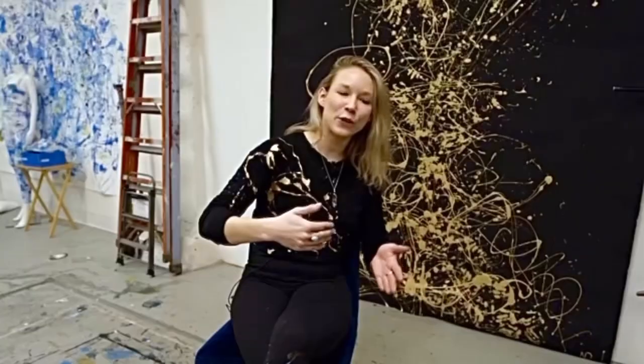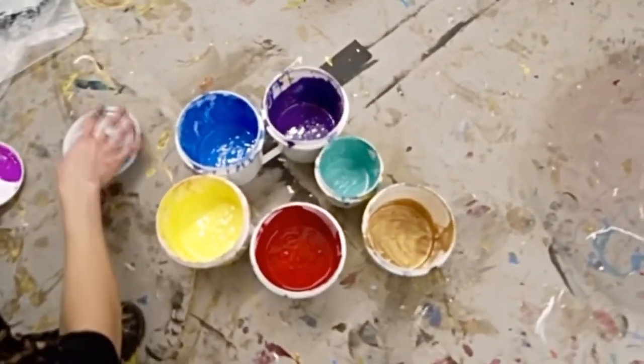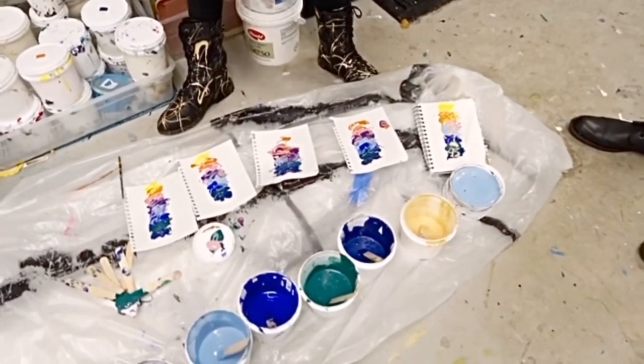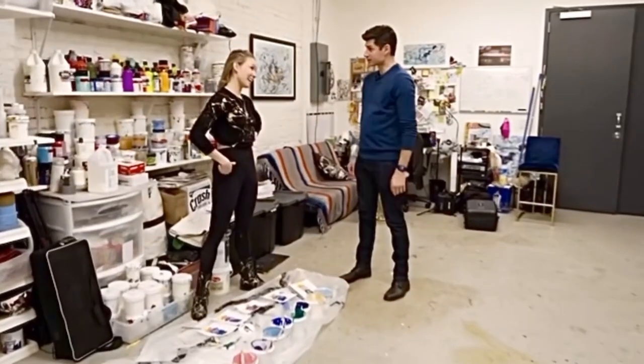So I have to use color theory and the science of color to figure out how to blend the paints and what order to use them. I always do a little palette. This is the one that we're going to have for today. Because that's crucial. How they mix together is everything. Yes. You are a human paintbrush. I am a human paintbrush.